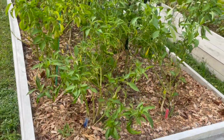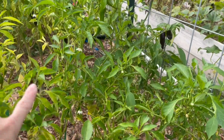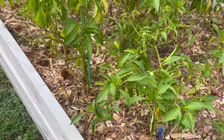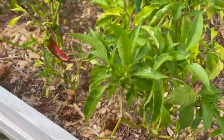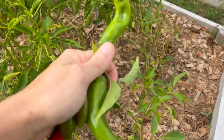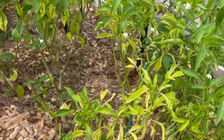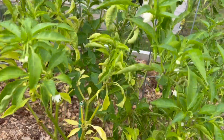And this is the sweet pepper section. So you have a combination of the Corno di Toro peppers and the Mangini peppers. There's a few of those sprinkled in. These I will probably let turn red because the kids really enjoy snacking on red peppers. However, the majority of my bigger bell pepper types I'll take inside to preserve.